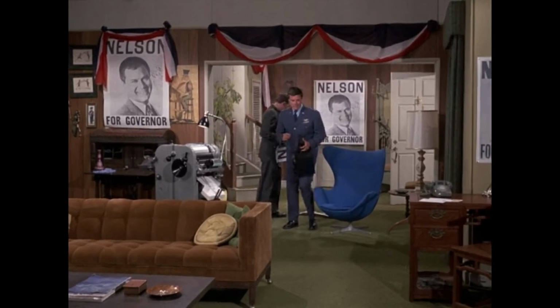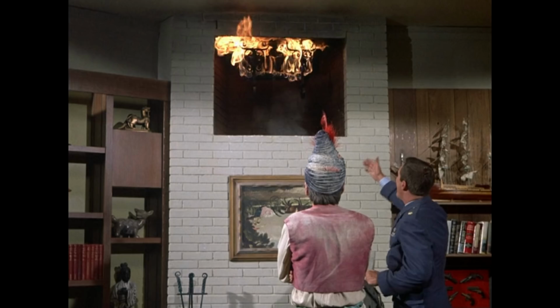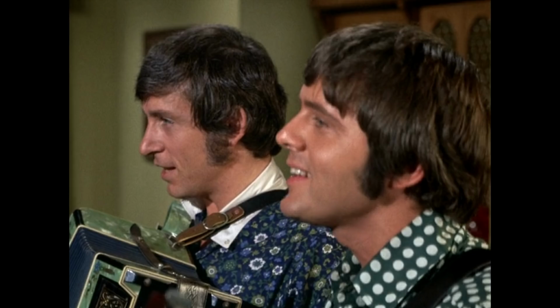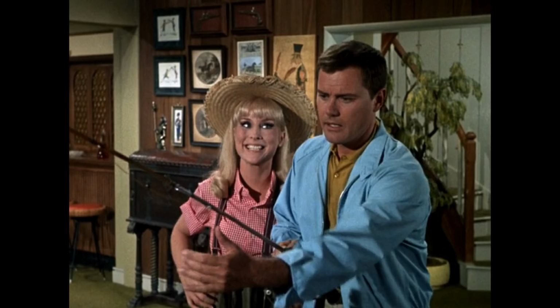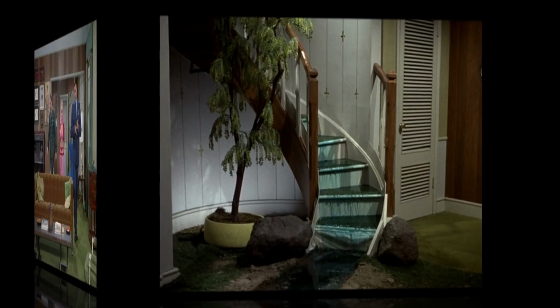Here are some things that took place in the living room. The living room getting destroyed by a bumbling genie, played by Bob Denver. He even manages to turn the fireplace upside down. Genie's evil sister wreaks havoc on their lives and their home. Boyce and Hart make an appearance as part of a rock band that is formed involuntarily through magic. And Genie transforms the living room and entryway into a campground, complete with a bubbling brook trickling down the stairs.